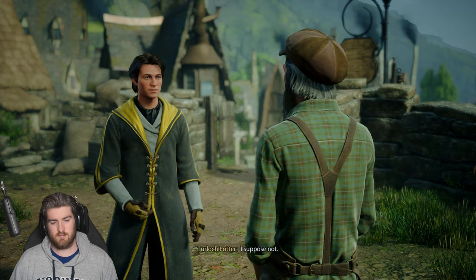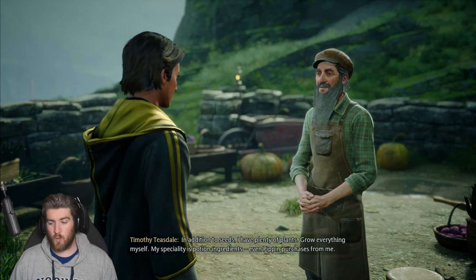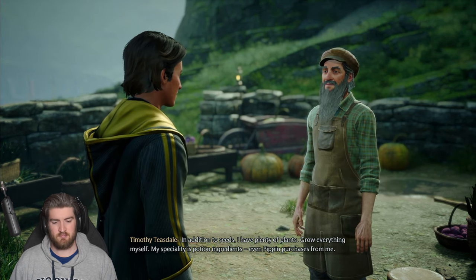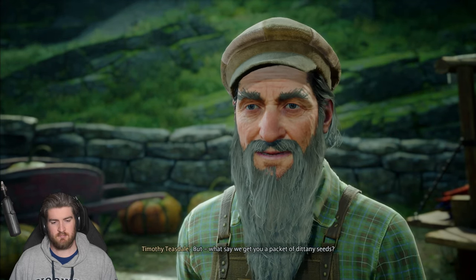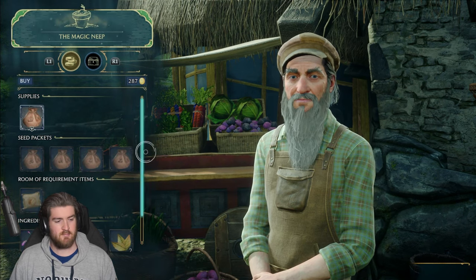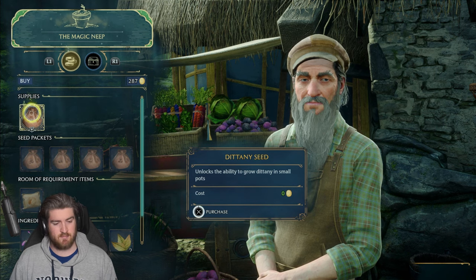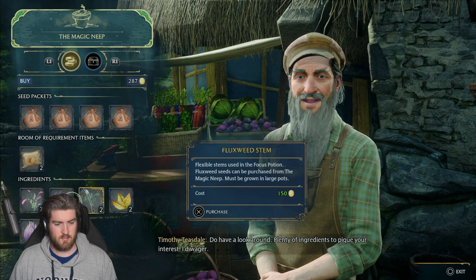I suppose not. In addition to seeds, I have plenty of plants. Grow everything myself. My speciality is potion ingredients. Even Pippin purchases from me. But what say we get you a packet of Dittany seeds? I'm down with Let that. Me guess. You're after something fresh. Unlocks the ability to grow Dittany in small pots. Do have a look around. Plenty of ingredients to pique your interest, I'd wager.